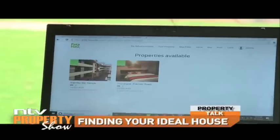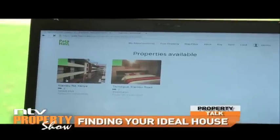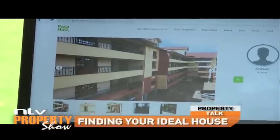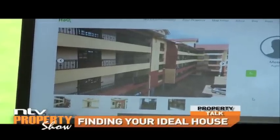How did you come up with this innovation? When and why? What's behind the concept, this whole idea, Pata Hao? Pata Hao is a local brainchild of a local polytechnic, St. Joseph House of Hope in Kanamai, Majengo, Kilifi district. I was an instructor there for computer, and so we started developing different products. One of the things we realized is that people were moving a lot, and we wanted to find a product that is for the local person.